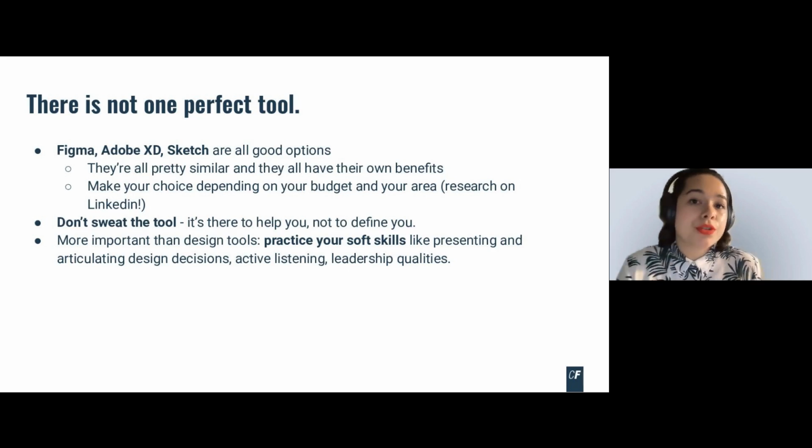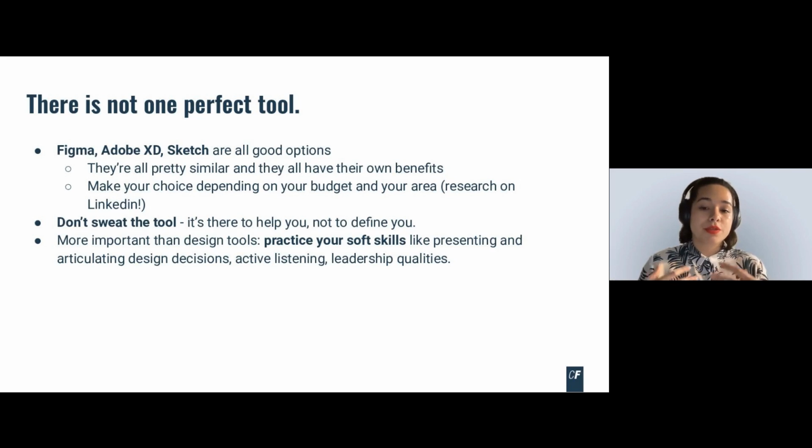And again, if you find it difficult to find an internship, then find different opportunities to practice these skills, perhaps in a sports club or in other kinds of activities that you're doing. You can also practice these soft skills there.